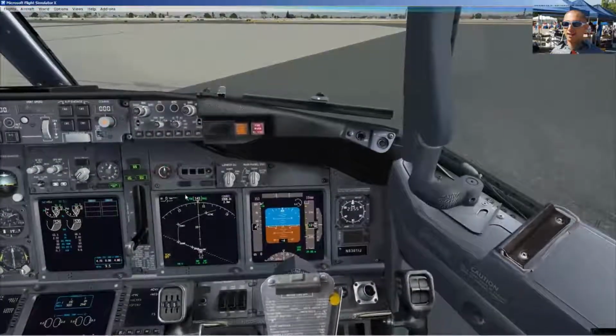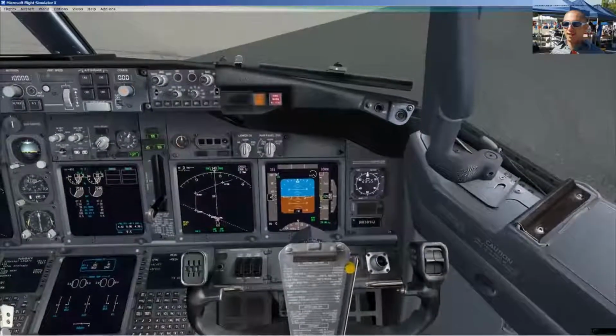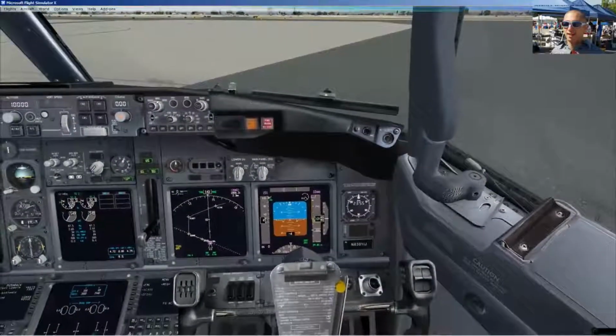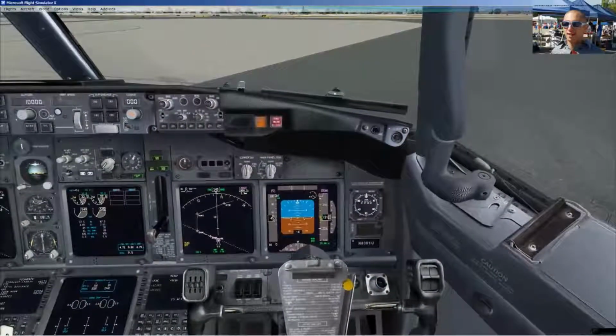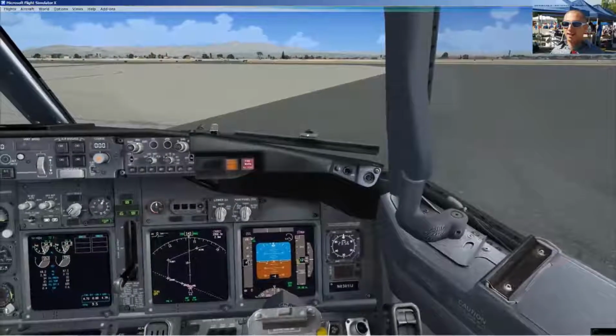Generators on, pitot heats on, anti-ice on, hydraulic panel set, isolation valves auto, engine start switches are in continuous. Okay, and probe heat, anti-ice, auto brakes, engine start levers, flight controls, ground equipment. American 130 contact Palm Springs Tower. Let's go ahead and begin the taxi.